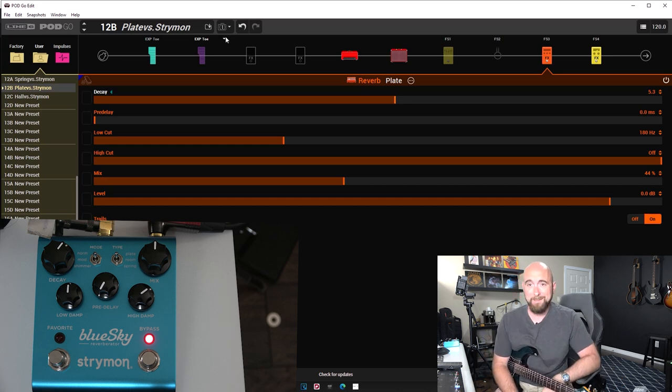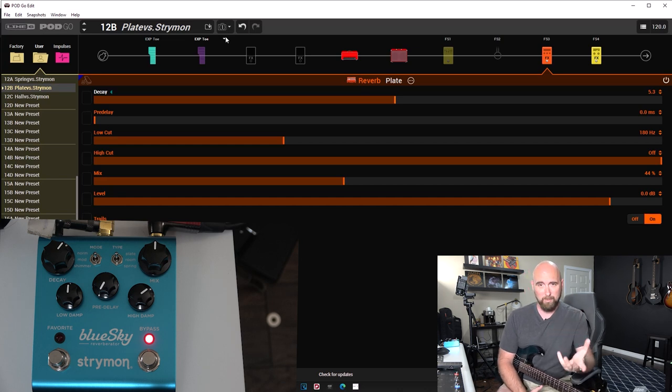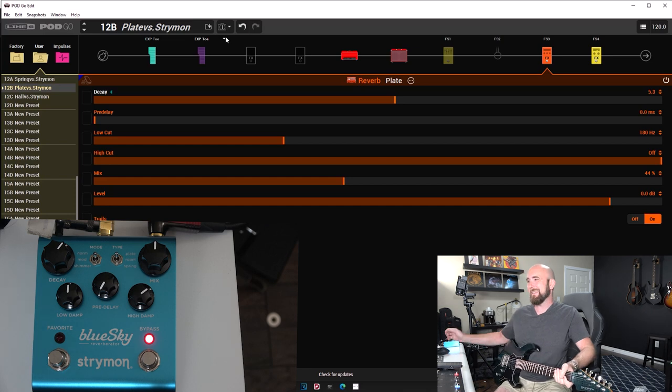I'm not disappointed in the Pod Go reverbs. They're very good. I'm actually pleasantly surprised, and thought they maybe wouldn't have even done as well as they're doing against the Big Sky.